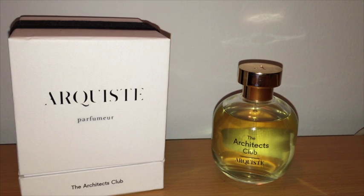As it dries down, it does become a woody, sort of ambery vanilla, but it never comes close to surpassing or even meeting the opening in terms of the remainder of the journey. And to me, I think that's a huge shame. I think the concept was really spot on and interesting, right? Let's make a scent that smells like a club where architects meet.